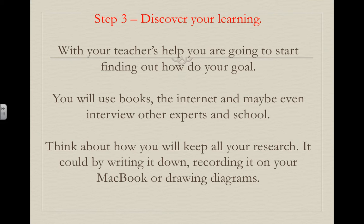Discover your learning. With your teacher's help, you are going to start finding out how to do your goal. You will use books, the internet, and maybe even interview other experts at school. Think about how you will keep all your research. It could be writing it down, recording it on your MacBook, or drawing diagrams.